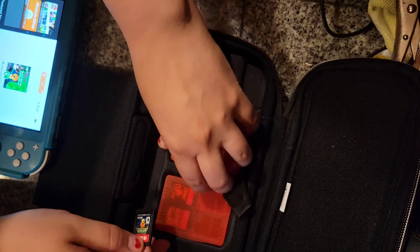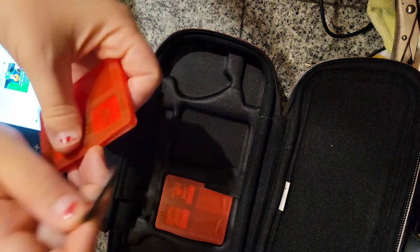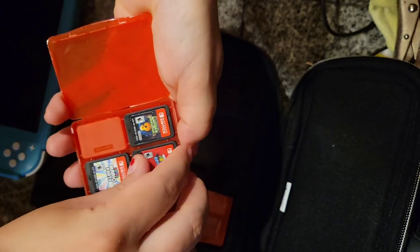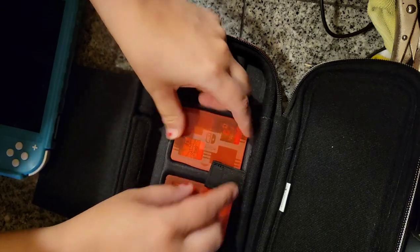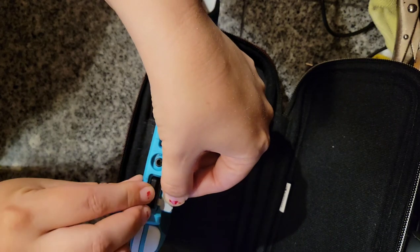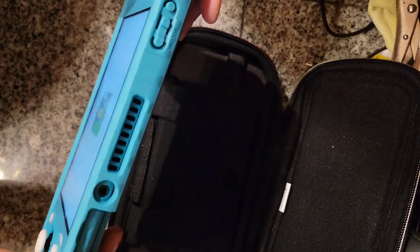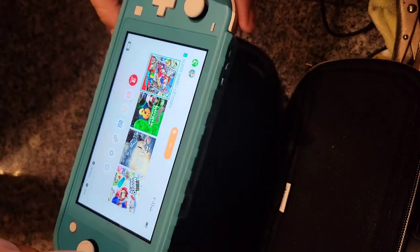Game in here. Let's see. We just got this, so we don't have very many games, but he wanted to play Super Mario Odyssey. So I'm gonna put that in here. This is just the light. I did not feel comfortable getting a six-year-old the regular one, so I just got him the light one. Here you go, Chris.